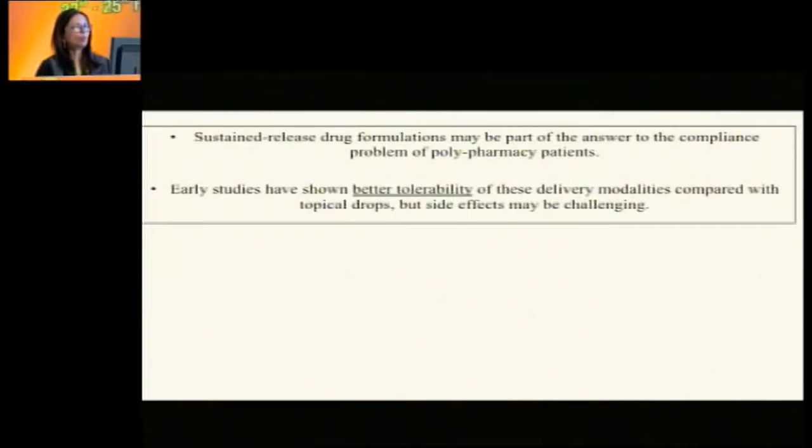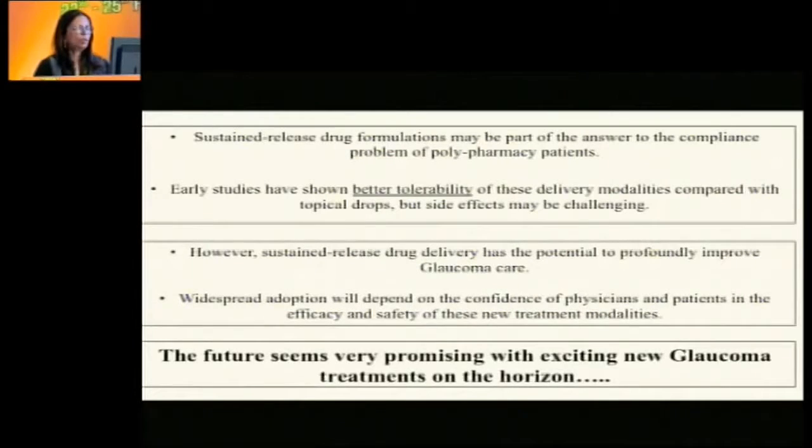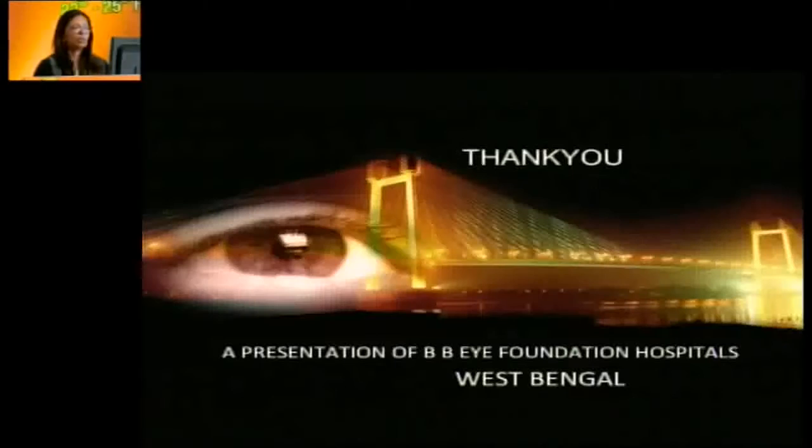And this is actually a list of the implant, the material used, the drug loaded, and the duration of release. So you have a whole lot of implants that are on the way. So we really look forward to all of these. So sustained release drug formulation may be a part of the answer to the compliance problem of polypharmacy patients. Early studies have shown better tolerability of these delivery modalities compared with topical drops, but side effects may be challenging. So the future seems to be very promising with exciting new glaucoma treatments on the horizon.